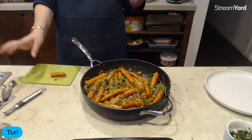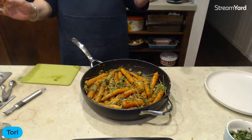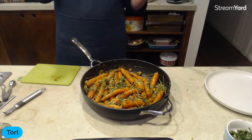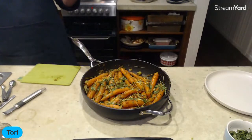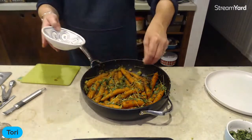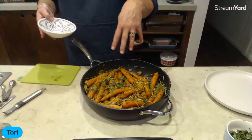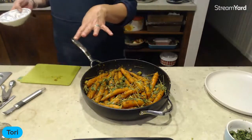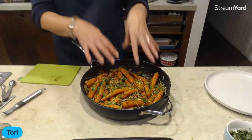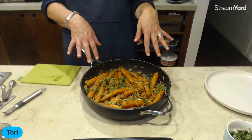Okay. I don't think it needs any seasoning at all. I think it's, oh, the chili. Oh, my God. Oh, this is so good. There's more lemon zest too. Oh, my God, this is so good, guys. I'm giving this a 5 million out of 10. Yum. Fuck me dead. These are the best carrots I've ever had in my life.